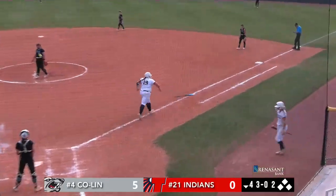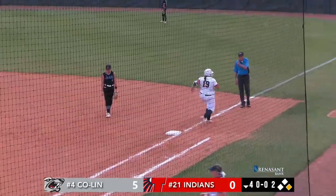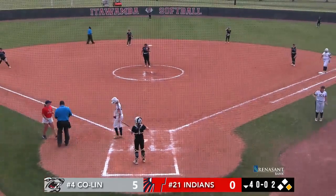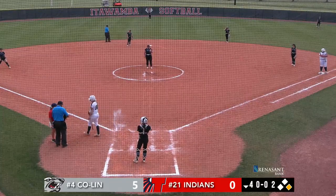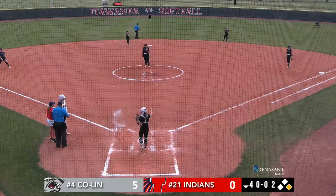That one stays inside, gives AB nothing to work with, but she does reach as the first ICC base runner of the game and the first walk issued by Efferson. We'll take it. She's only got 12 walks in 61 innings pitched, so she don't walk many. We're going to have a runner here.